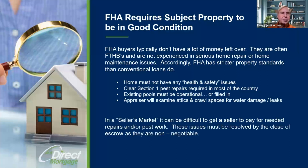Head and shoulders. In a seller's market, it can be difficult to get a seller to pay for the needed repairs or pest work. I get it. And if your FHA buyer is competing with a cash investor, you may see a situation where they'll take $5,000 less money because it's a cash offer and they don't have to deal with this crap. I get it. It is what it is. Can't fix that. But the FHA 203K can fix it.